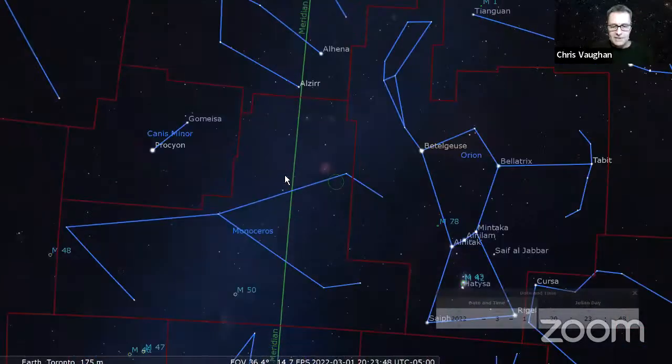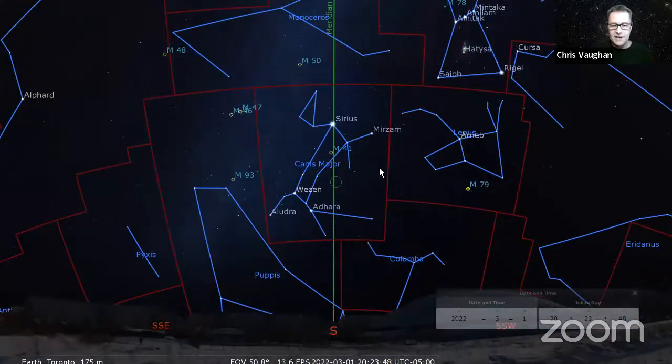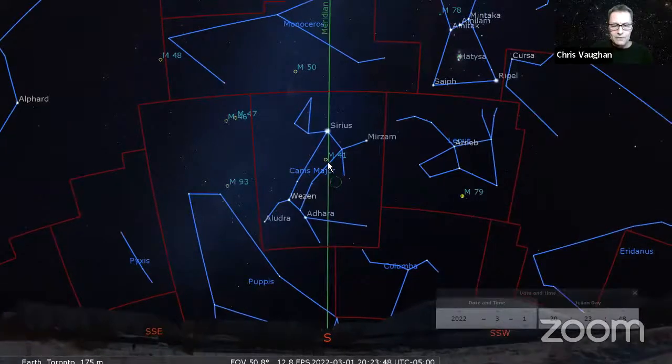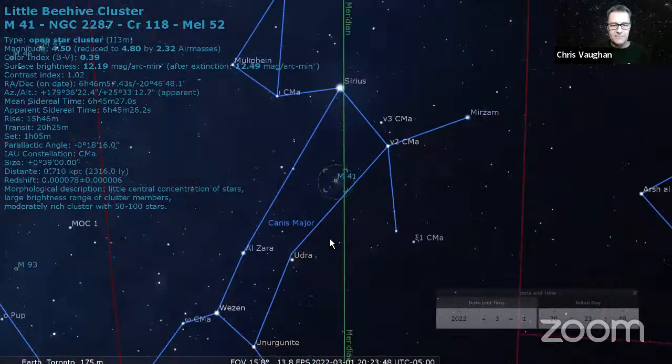So we've got Messier 41. Now we're looking fairly low in the sky in the south. And what you want to look for up here first is Messier 41, which is sometimes called the Little Beehive Cluster. And this one you can see with your naked eye if you've got nice dark skies. Binoculars for sure, and really any size telescope would be fine for the Little Beehive Cluster.